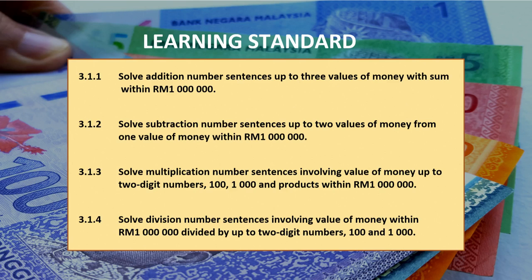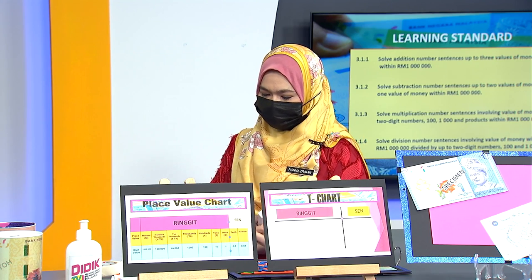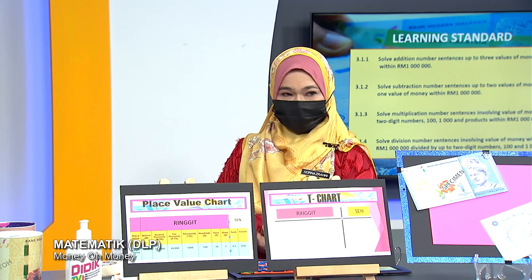Student will be to the subtractions. Mm-hmm. Okay. Basic the number sentence, the value of the money. Okay, with the equality the subtraction to the 1 million. 1 million. Okay. All right. Okay. The third of the multiplication number sentence in the value of the money, up to two digits. Okay. Hundreds then and thousand. And the product with the 1 million. Ah. Okay. And the last one.